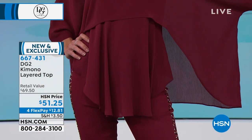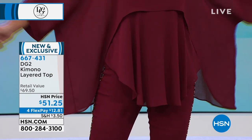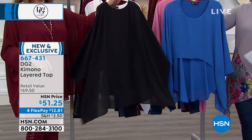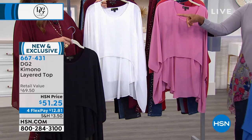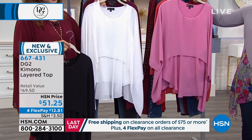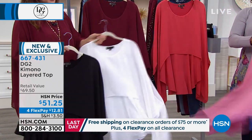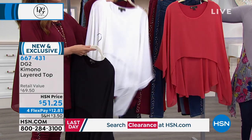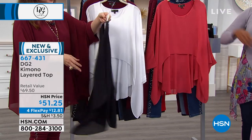So you're seeing it there in Cabernet. It comes also in a solid black. There's the black. This is French blue. There's the front and back. We have it for you in ivory, which I'm surprised we even have any left in ivory. We've got it in rose. Look at how beautiful that is. We have it in there. You saw the Cabernet. And then this one is coral. That's beautiful. So extra small to 3X.